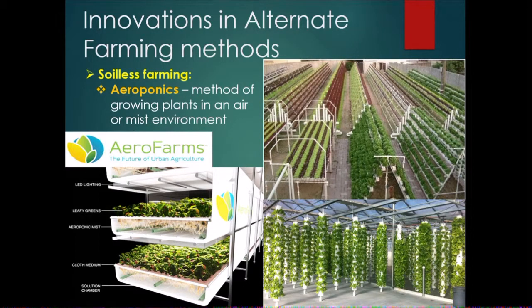Here's another soilless farming. It is called aeroponics. In this method, the plants are grown in an air or mist environment. Just look at these pictures. This is how our new farms look like.